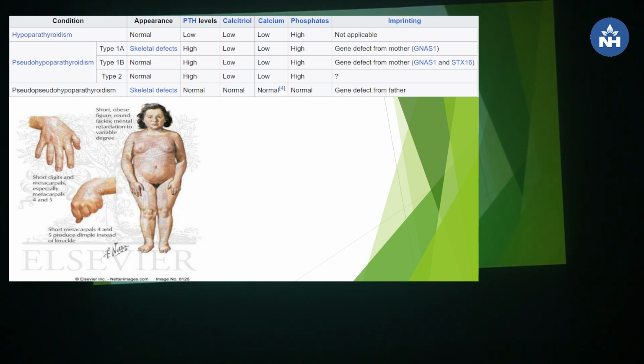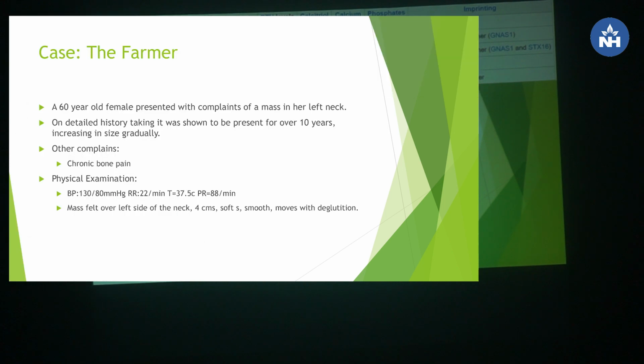Then there is pseudo-pseudohypoparathyroidism, which is the normocalcemic variant of pseudo-hypoparathyroidism. This is caused by a genetically inherited gene, GNAS. So now we'll discuss a case.